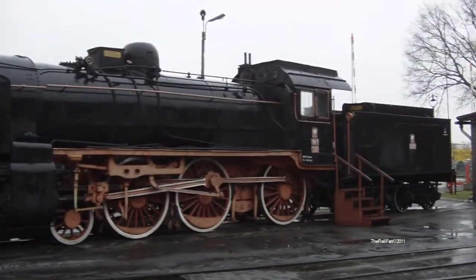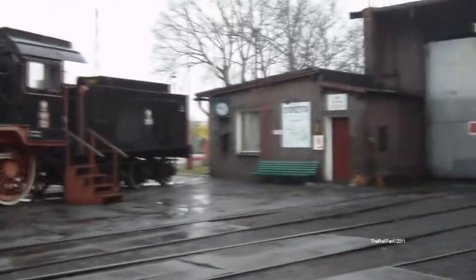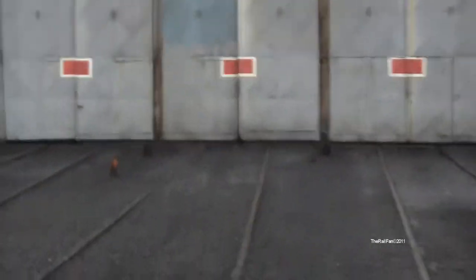But there we have in front of us is locomotive OK1 322, which is the Prussian locomotive. That there, we'll take a little look inside there. That's the office. Let's go in, have a look in the Loco Shed and see what's going on. Okay. Oh, big door. Okay. Now here we are inside the engine sheds of Wolsztyn. The first locomotive we'll look at is OK1 359.